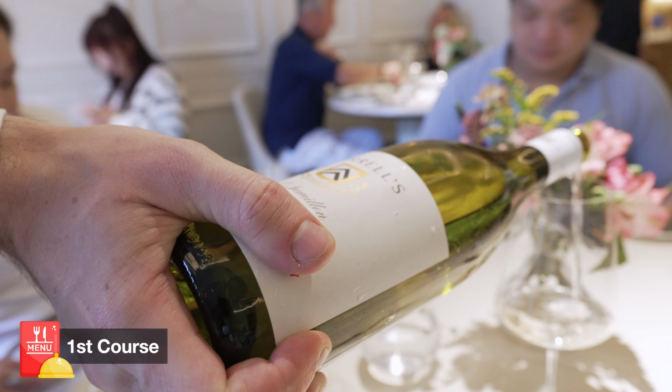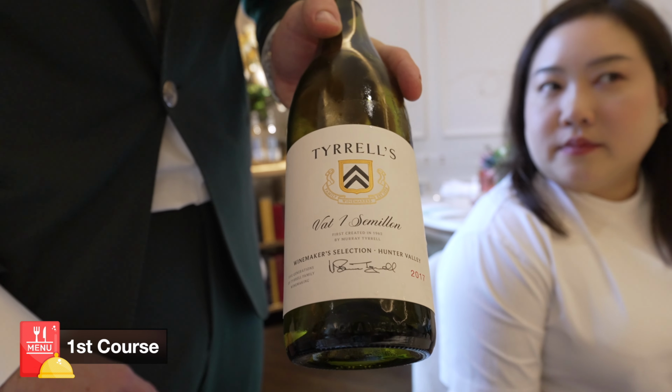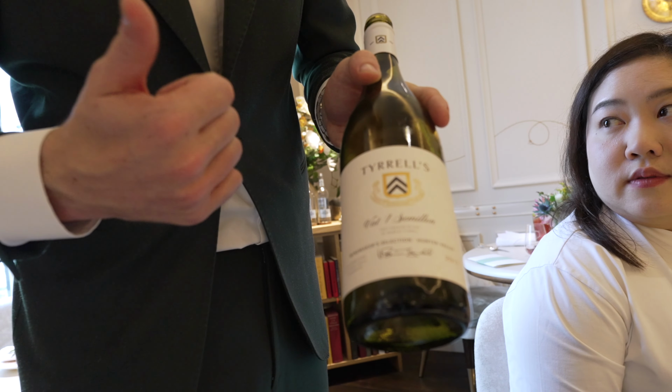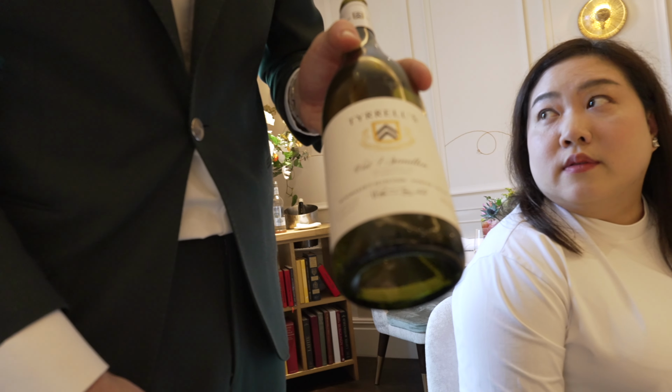Also with your wine pairing, we decided to pair with a glass of Semillon from Australia. So dry in style, beautiful note of citrus in flavor, with a touch of lime, lemon zest, grapefruit. Perfect to match with the purity of your first course.